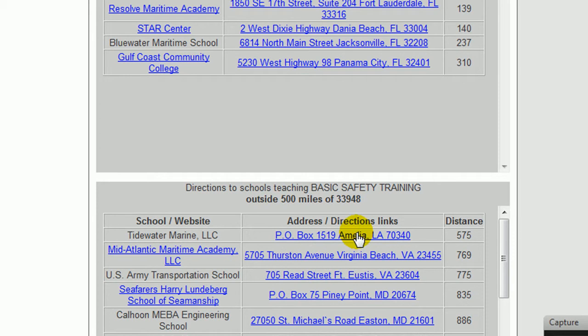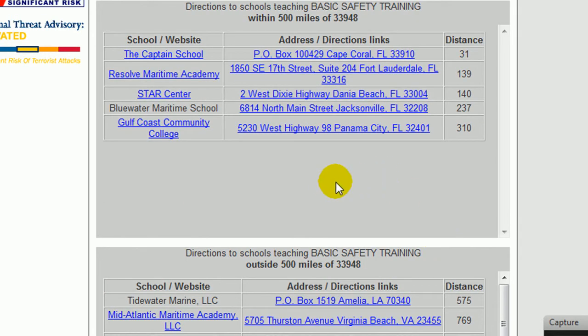And the cost of taking one someplace else might be worth the travel, depending on how much it is. You'll have to call these schools. You just click on one.